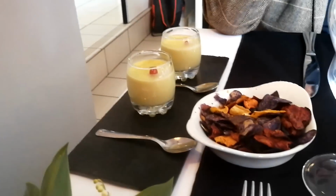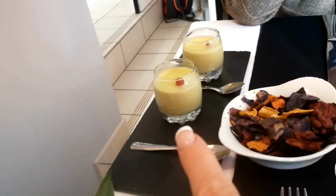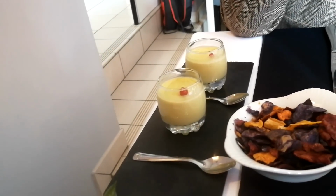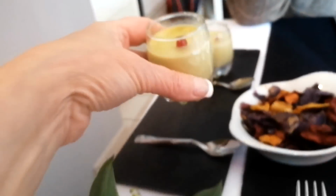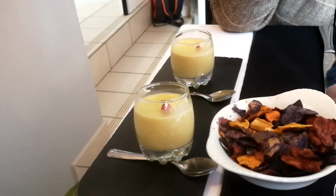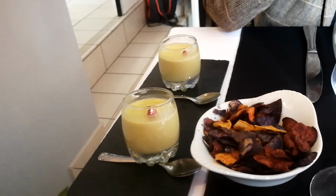So we have been served, apart from the vegetable chips, crisps here, which are delicious. It's got beetroot and parsnip, and we've been served an amuse-bouche, which means amuse the mouth. And this is a cream of green asparagus with red currant. So we haven't ordered those, they've just been served as a gratuit, compliments of the chef.